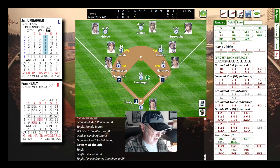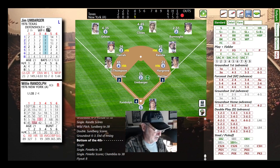Greg Nettles picks up an RBI. Here's Fran Healy, right-handed hitter. Healy, no home runs, 127 at bats, batting 244. Umbarger checks in with Sundberg, shakes him off, now sees what he likes, to the belt, and deals. And a 45 will be a fly ball to center field, Kleins. Let's see if this will potentially, what do we roll here? A 5, it's going to be a shallow fly ball, so no advance. Chambliss is going to hold his base at third base. 1 away. Next is Willie Randolph. Randolph is a good hit and run guy. Nettles, not a guy you want to really hit and run with.